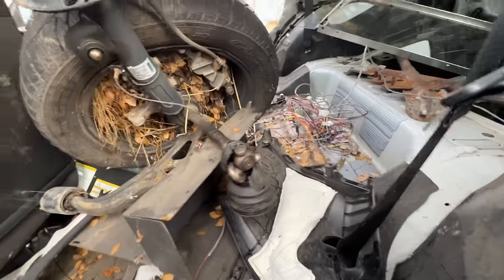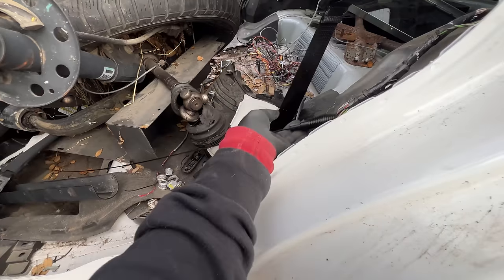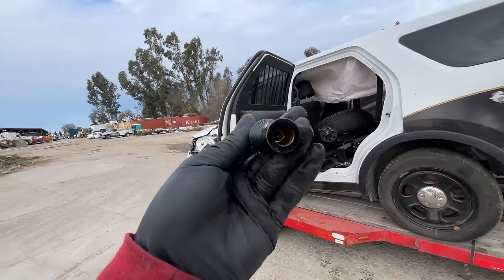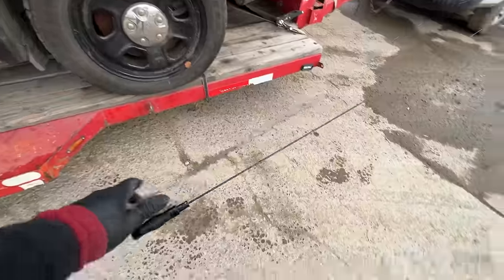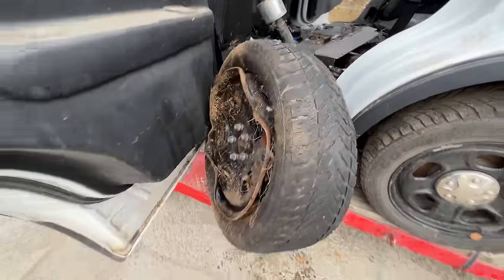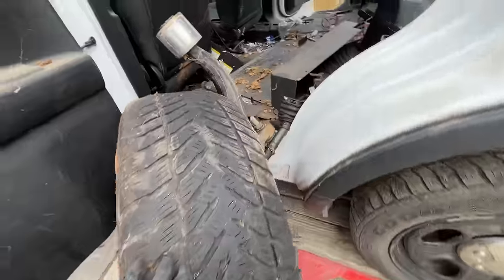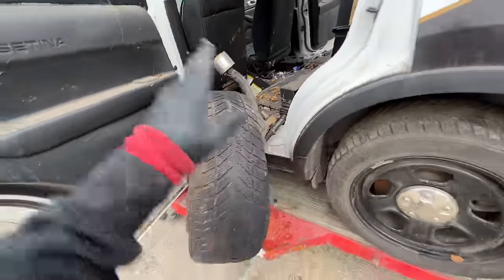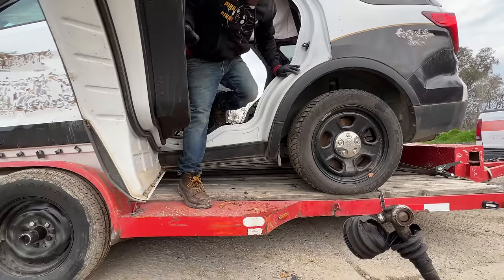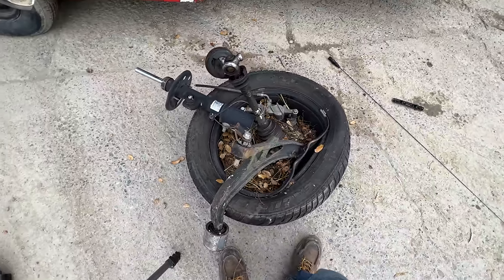Oh, wow. Ooh, an antenna. Super long antenna. Looks like the stud part is missing though. Let's go ahead and pull this out. So frustrating. It's stuck. Let me go around and try to push that up. Ow, my foot. That was a pain in the ass.